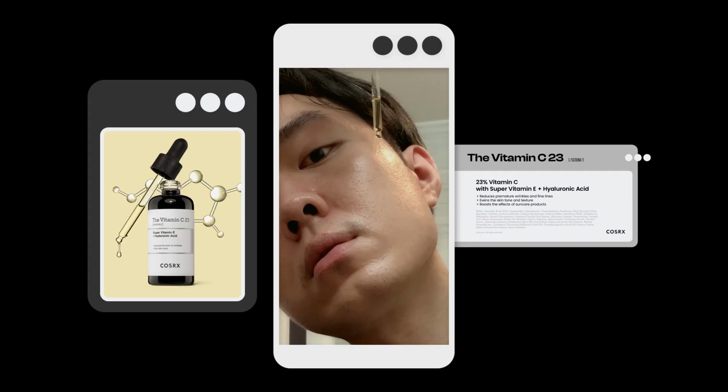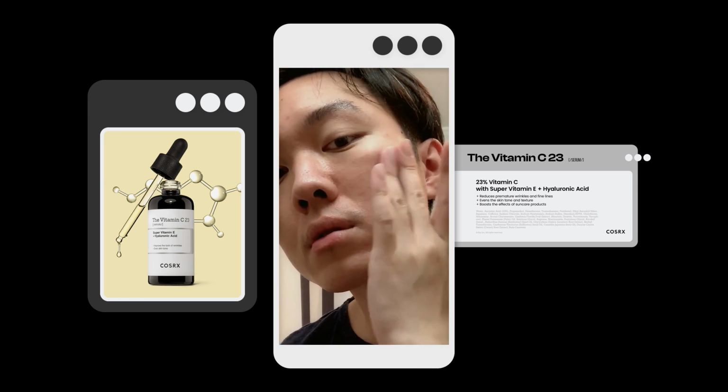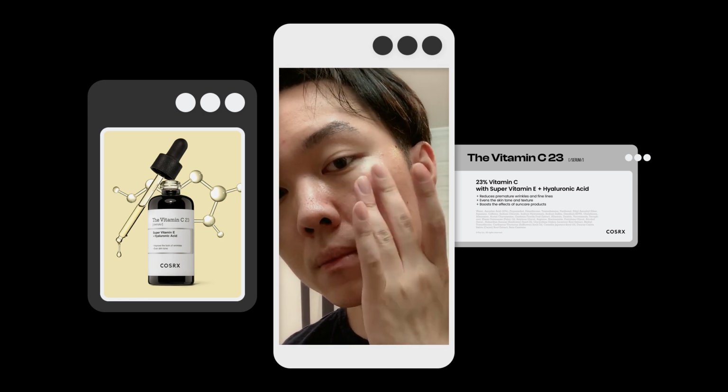I test a lot of products every month, so I can't really use certain products that are incompatible with the products that I'm testing during that time. For example, if I'm trying out a series of chemical exfoliants, then I would have to stop using all my vitamin C serums and my retinols. This was my first time using a vitamin C product in a very long time, and I have to say, first time using this, it stung like hell.